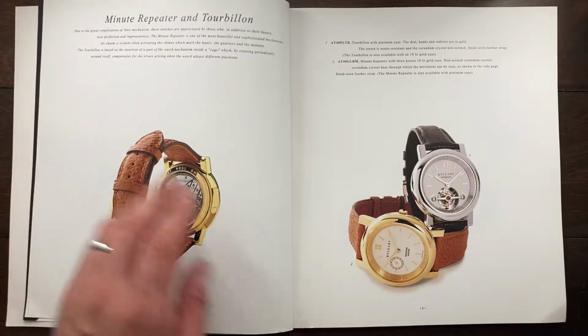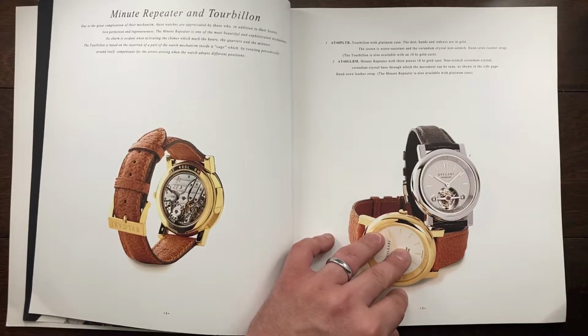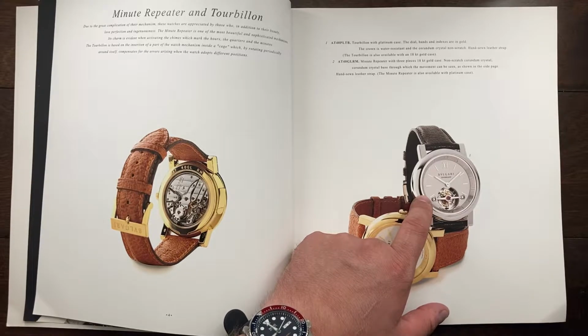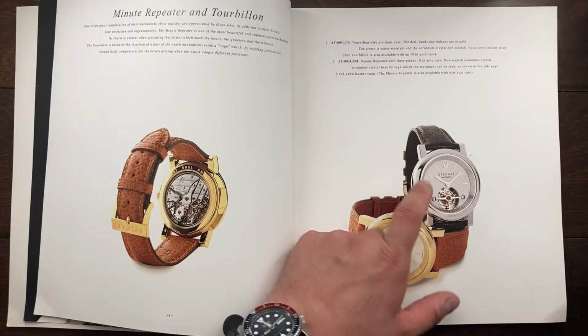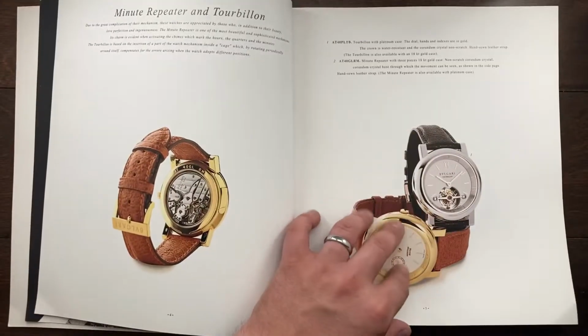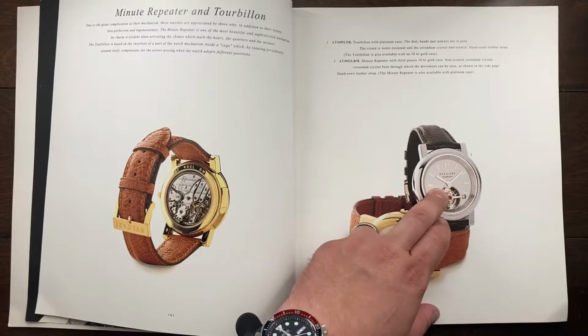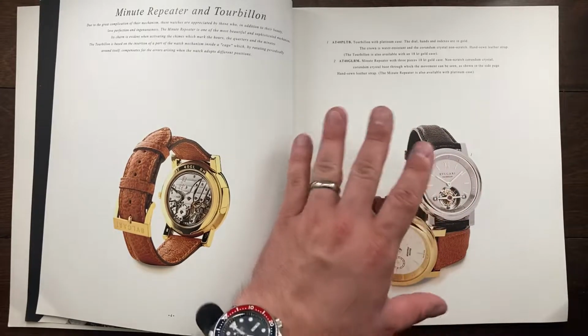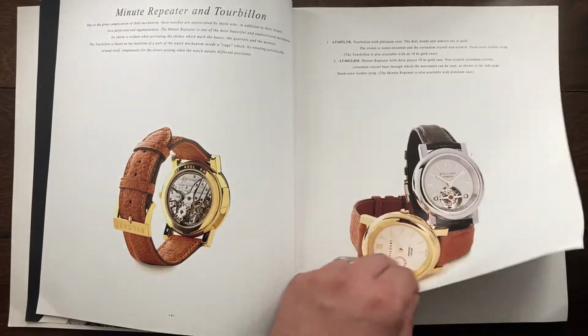And I don't think they're going to be showing any prices here, but I can tell you this one is going to be in, let's see, platinum. And then this is 18 karat gold. So very high dollar. And I'm pretty sure you can get these for a little bit of money now, but they probably have held their value extremely well.